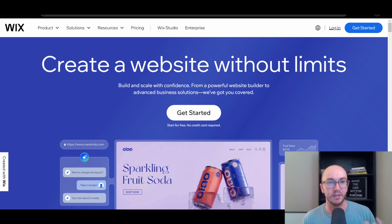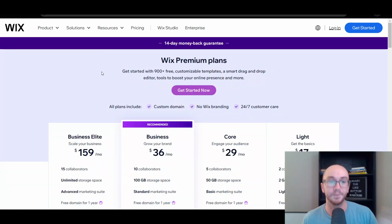Now, in terms of the pricing beyond the free plan, Wix does also have premium plans, as you can see here, and these are all broken down into monthly charges. They have a 14-day money-back guarantee, and these are the Wix premium plans that you can get started with. In terms of the pricing, I always want to mention this pricing is accurate as of the making of today's video. If you want the most realistic and up-to-date numbers, be sure to go to Wix's website. You can follow along at that first link in the video description, but I would go to their pricing page to get the actual numbers.